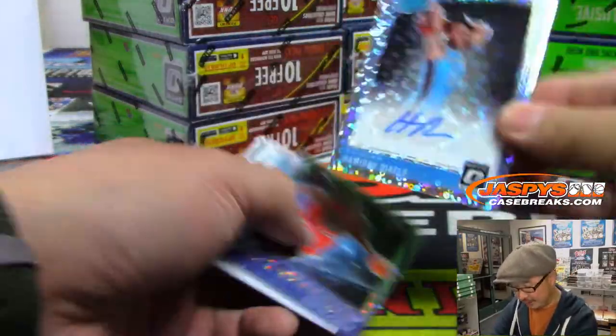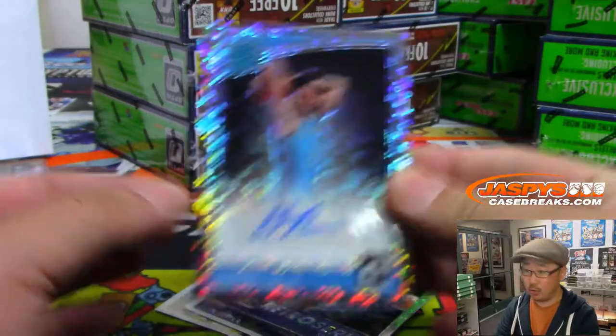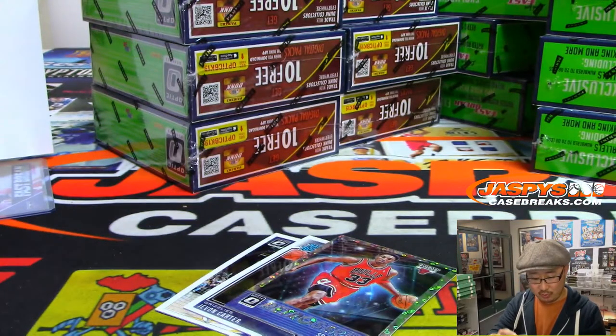There's the autograph. It's a rated rookie auto, Hamidou Diallo. That is for OKC, Drew Kerr with the Thunder.